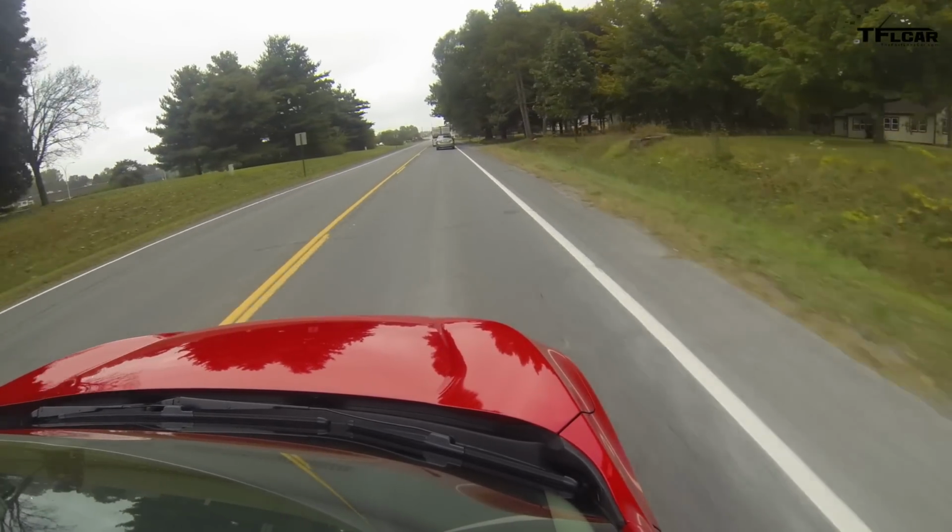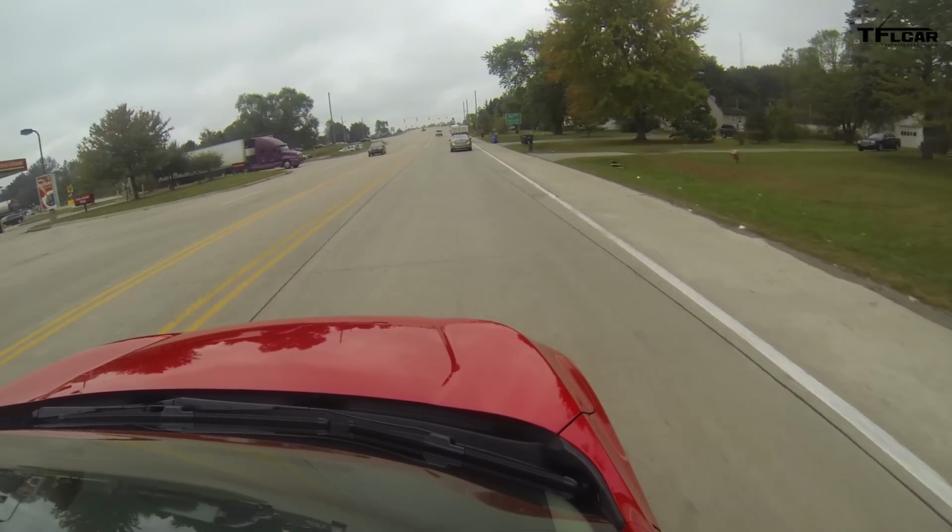So let's talk about the models again. There are basically 4 models, with the Touring being the top of the line. LX, EX, EX-T, EX-L, optional Navi, and then Touring with Navi. So 5 models. Yeah, 5 models. That's a significant improvement.